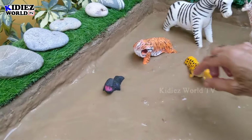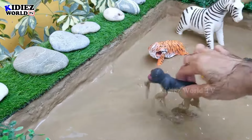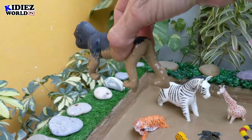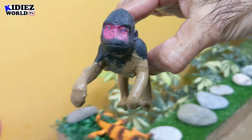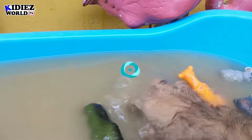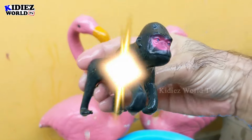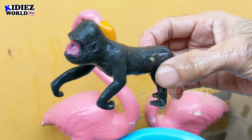And the next one we have gorilla. That's a black gorilla, but he is completely covered in mud. So we will watch this big omnivore jungle animal. Let's watch him. Oh wow, here we go. This black gorilla is clean.